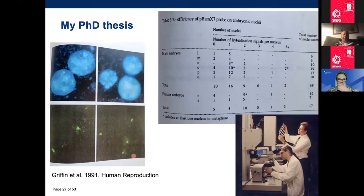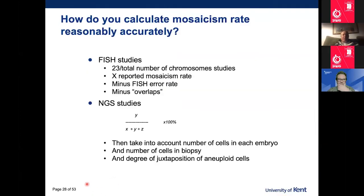So it's not 2 X chromosomes because it's female. It's 2 X chromosomes because it's either got a sex chromosome abnormality or more likely it's tetraploid. So in these male embryos, most of the time we see 1 signal because we're expecting to see it, but sometimes we see 2, occasionally we see 4, and sometimes 5 plus. And then the same is true in the female embryos, when we're expecting to see 2. We published this back in Human Reproduction in 1991.